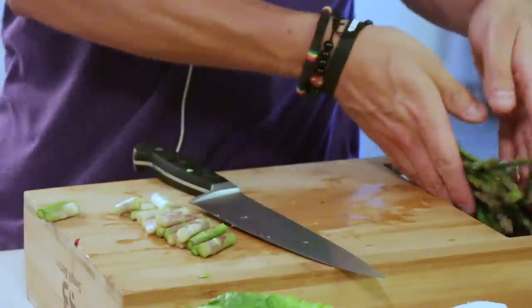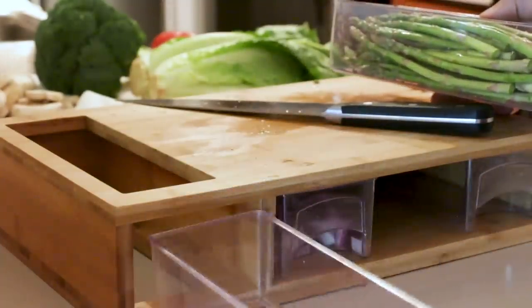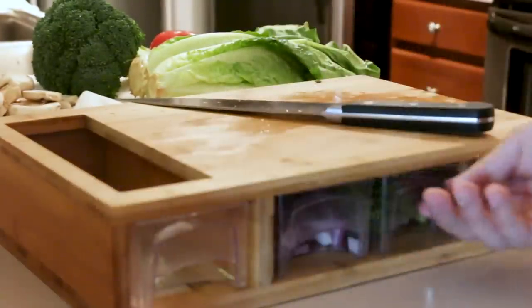But I moved on to the asparagus, just cut the tips off of it. And again, swap. I don't know the right sound effect, but yeah, I'm just swapping out the compartments again real quick, moving on to the next vegetable.